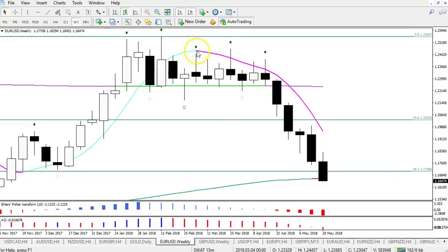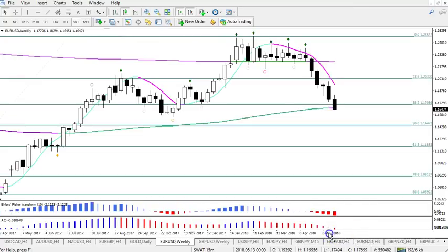Look at the HMA. Since it basically turned back down, it's been acting as resistance, and price is now accelerating away from this HMA, and I don't necessarily see any momentum or support that could stop price right now. I think that it could if it reaches a bigger support level like 115.